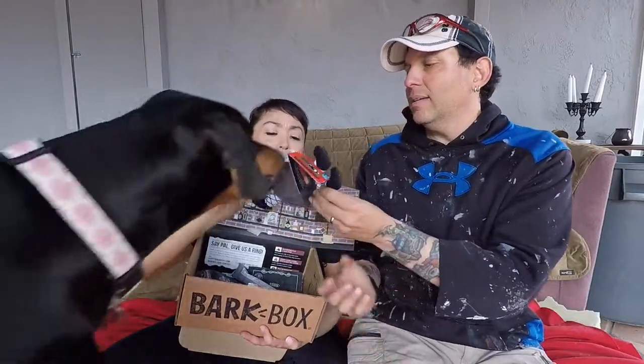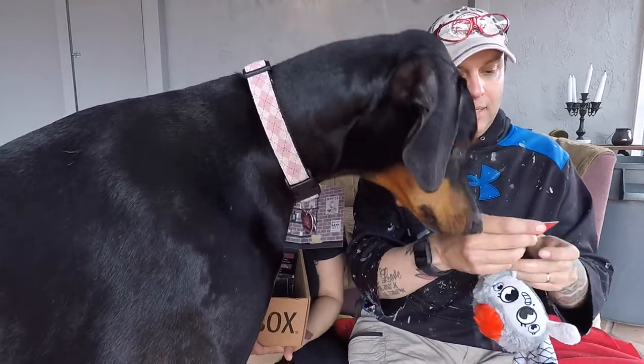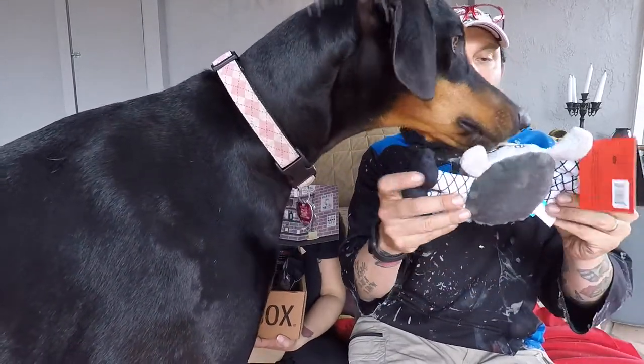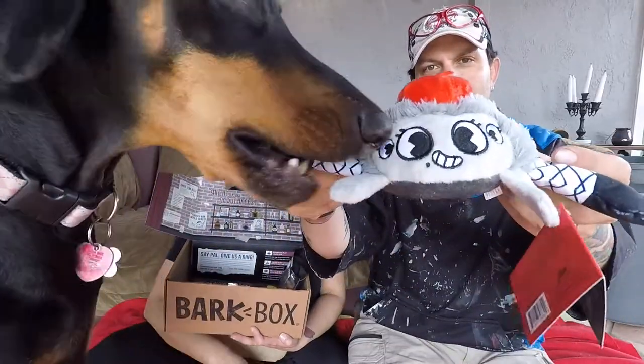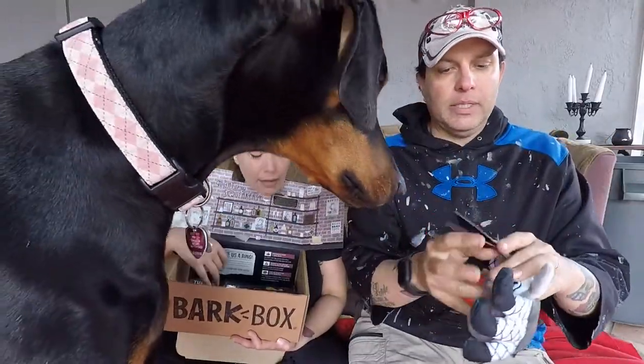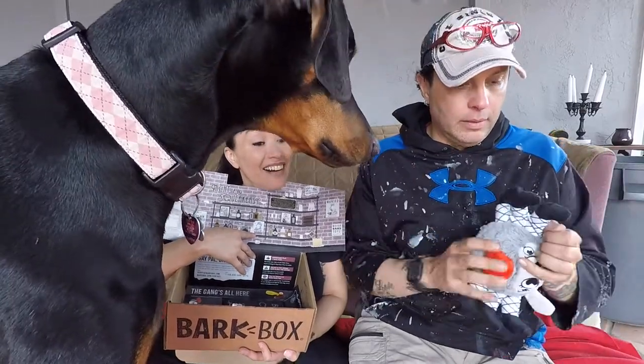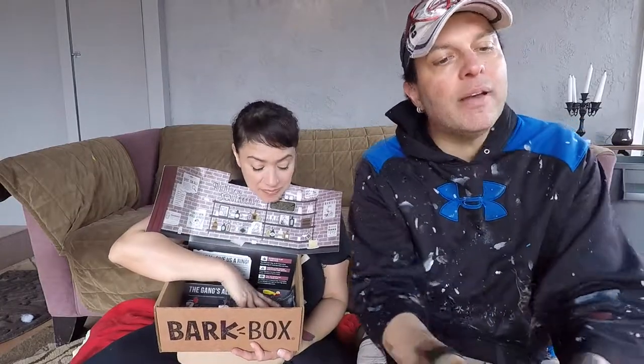What is that? It looks like a tick. Let's see, what is this? A spider? This is Betty Bootlegger. Yeah, looks like a little spider. Move your little face. Look at that. Let's see, what does this have? Crinkle and ball squeaker. Oh, you might like this one. Ready? Go. Okay. Hi, monkey face.